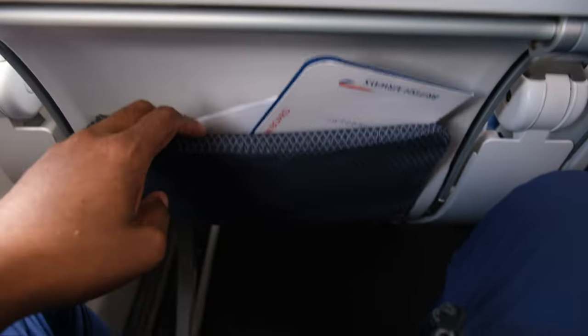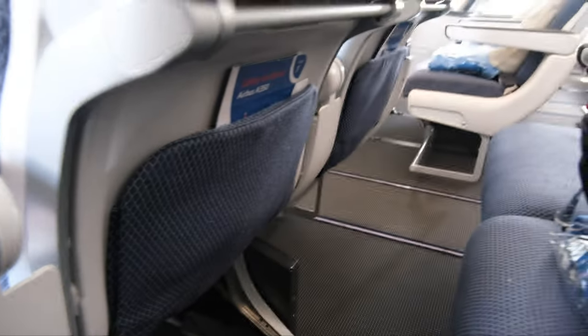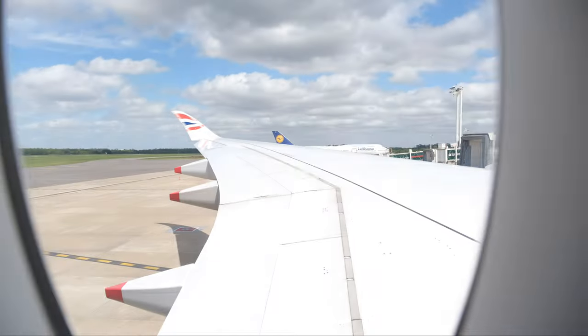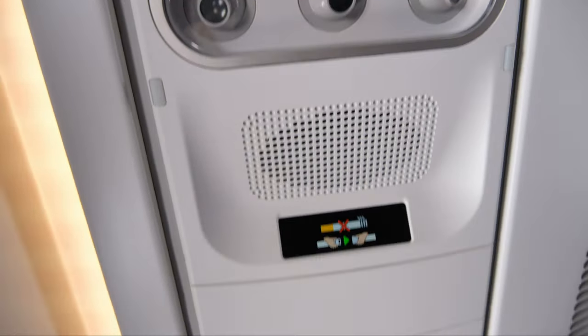Once it's fully retracted back, you got a seat pocket there. You can put some things there, or just leave it for the safety information card. You do have a USB jack, headphone jack there, for the in-flight entertainment system, which is pretty good. They have a lot of selection of programs there. This aircraft does not have individual air nozzles. Keep that in mind, so you're at the mercy of the crew.